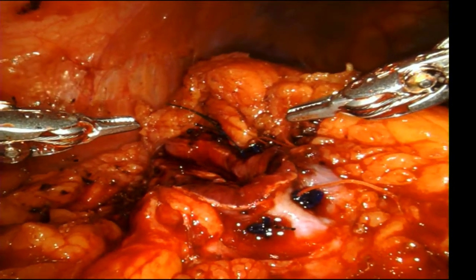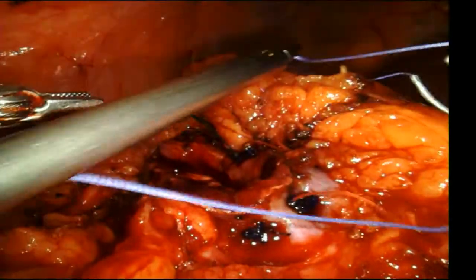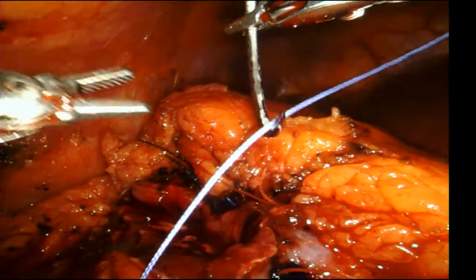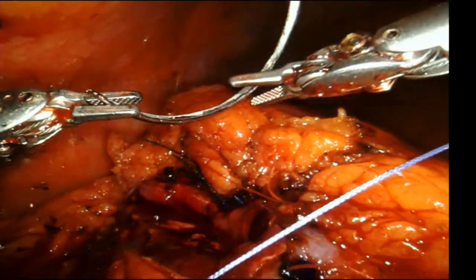Well, you got us waiting for your secret, Ronnie. We're waiting. It's coming. Here it is. We're waiting. The secret weapon. This is the secret weapon. Jay, you may have seen this. I may have shown this in Cleveland.